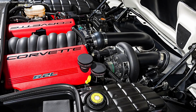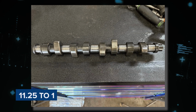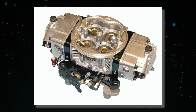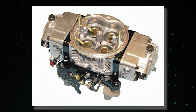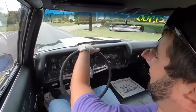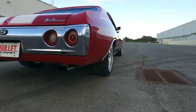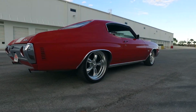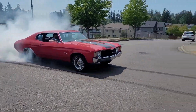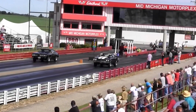Then there was the LS6, the king of the lineup, with a higher compression ratio of 11.25-to-1, a solid lifter camshaft, and an aluminum intake manifold paired with a Holley 4-barrel carburetor. This variant was a monster, producing a staggering 450 horsepower and 500 pound-feet of torque. The LS6 powered the 1970 Chevelle SS 454, a car that became an instant legend. It could rocket from 0 to 60 miles per hour in about 6 seconds and conquer the quarter mile in 14 seconds flat. These numbers were amazing for the time.